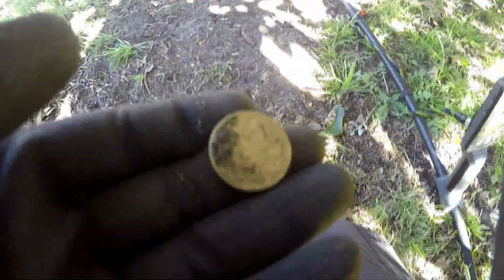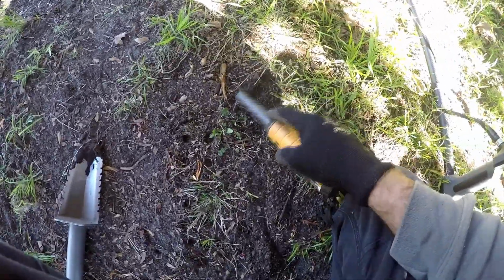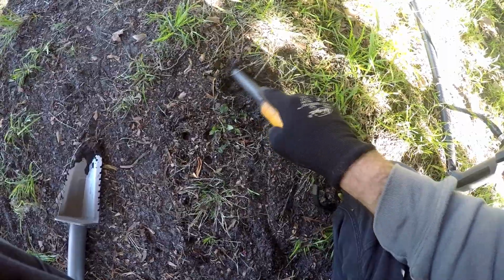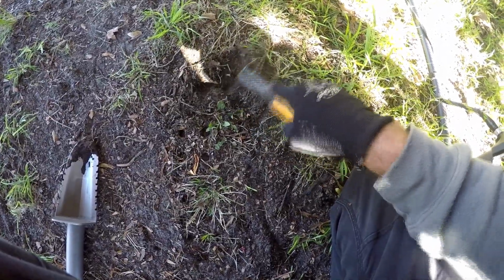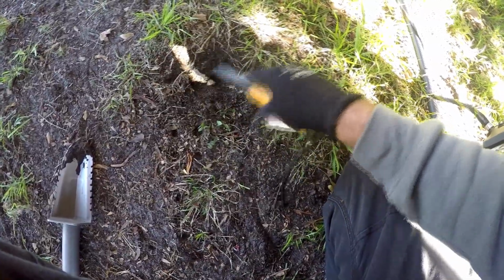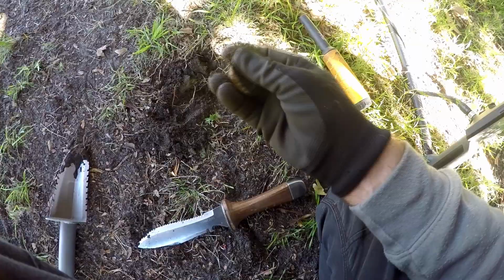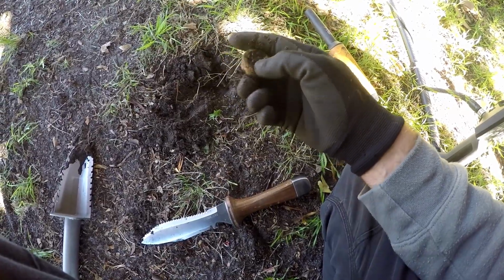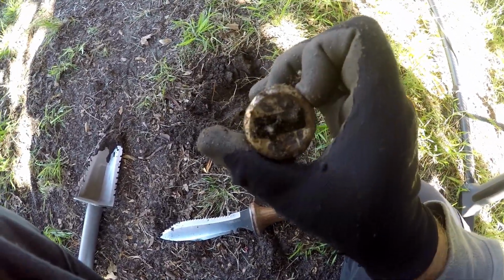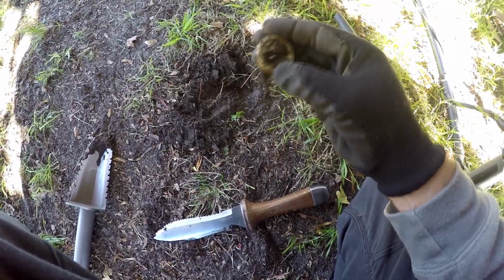Oh, look at that, guys. $1. And I think we have another one here. I could be wrong. No, it seems a bit deeper, whatever that is. Let's pop it out and have a look. Not sure what that is. It looks like maybe the wick from a... Nah. Anyone know what that is?